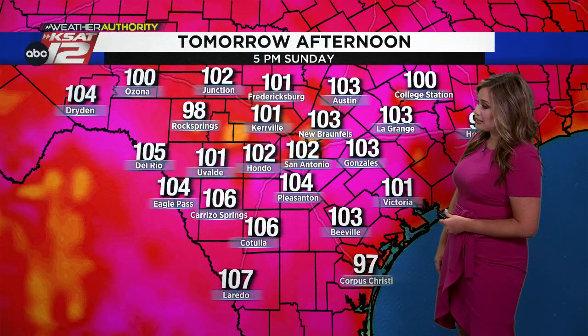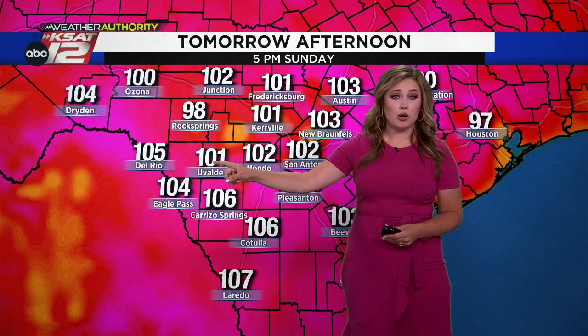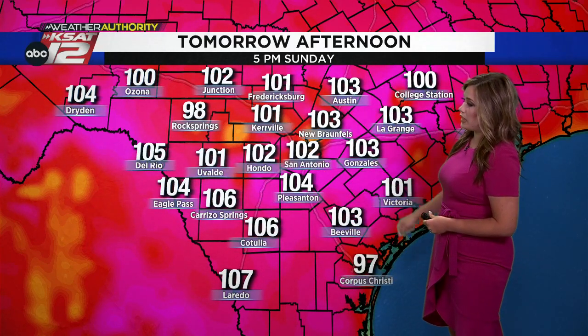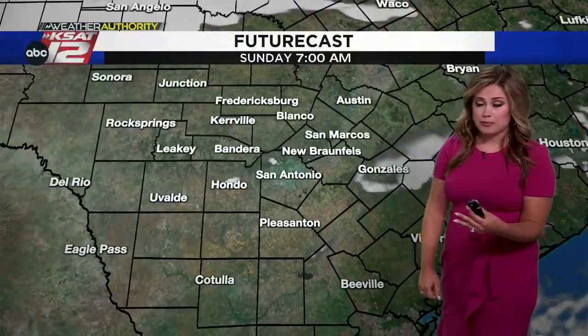A high of 102 here in San Antonio, 104 in Pleasanton, Arlington, 106 in Cotulla, 105 out west in Del Rio, 98 in Rock Springs. We've got a forecast high temperature of 103 out east in Gonzales, stretching up to New Braunfels. And yes, it is going to be hot for those that don't tap into the rain-cooled air.